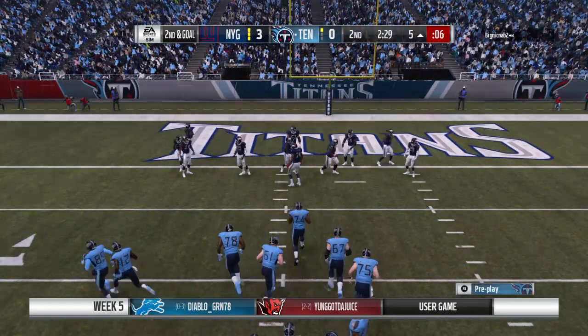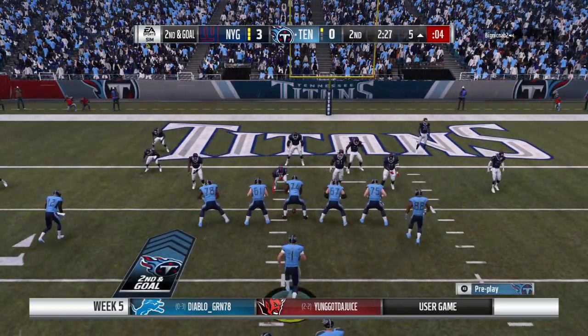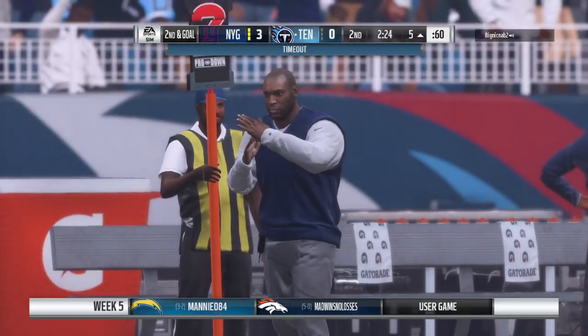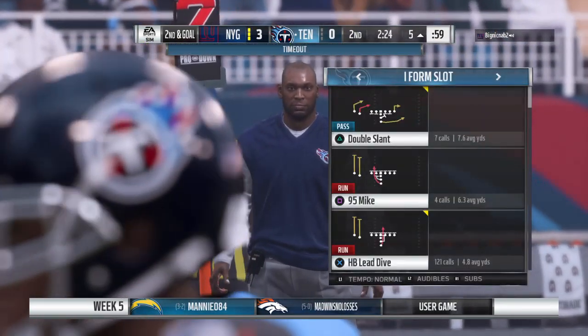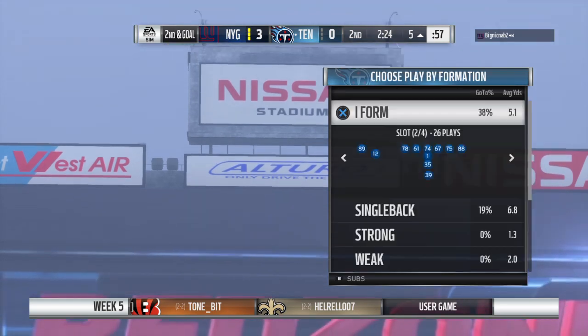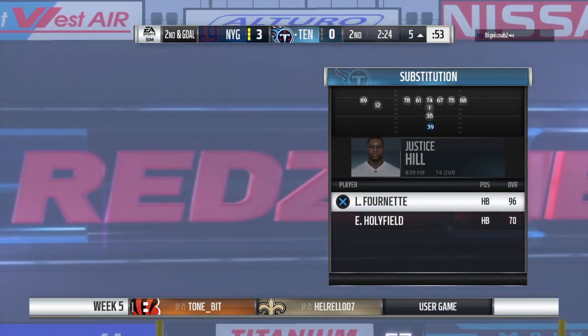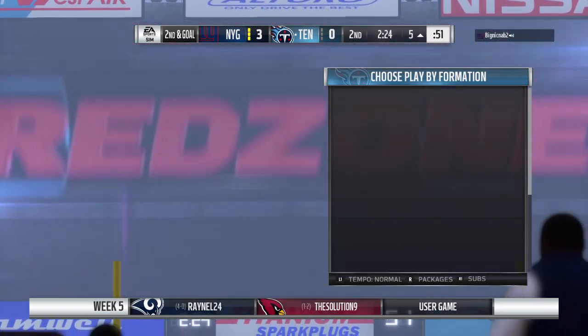A line of scrimmage, once again the 5 as they get ready for 2nd and goal. Now with just 1 second showing on the play clock, we're going to get a timeout. And with that, they're now out of timeouts. And still plenty of time remaining here in this 2nd quarter.